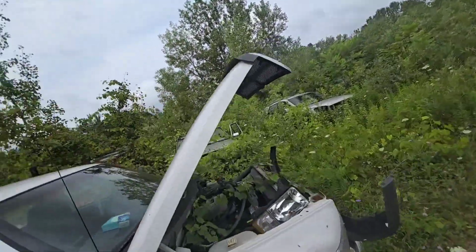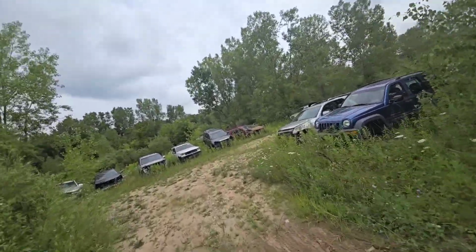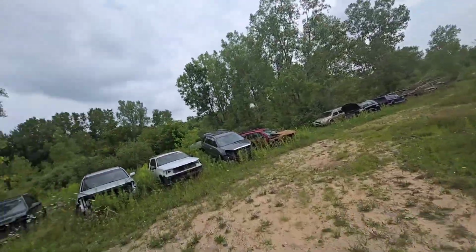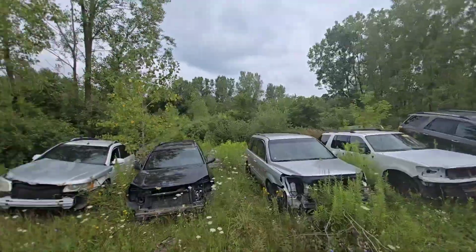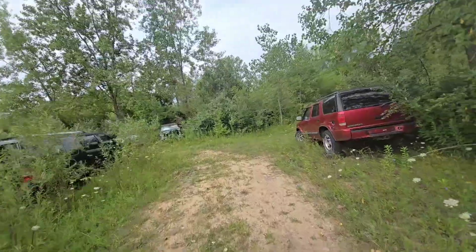V10. You would think that would be some kind of hot rod swap, but there's almost nothing for them. I think that's a Grand Cherokee in there. S10 up on the hill. Like I said, it's summertime. I would not come out here without boots on.